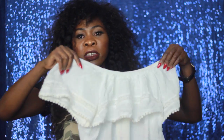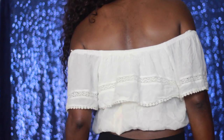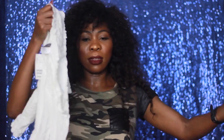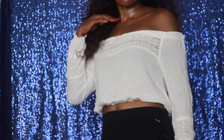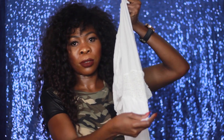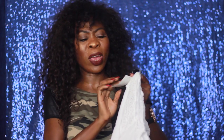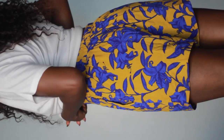The next one from H&M is this off the shoulder crop top. Yes, it's a crop top. This is part of the Coachella collection. All right so I got this in a size 2, $17.99. The next one is similar to this one, but this is a long sleeve. Another off the shoulder top. Okay, long sleeve with this crochet thing on the sleeve part. Crochet too, or at your shoulder level. I got this in size 4. It was $24.99. Next from H&M is this shirt.